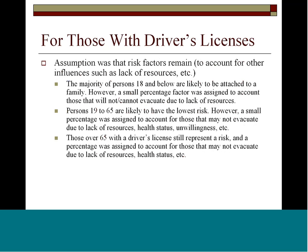I'm going to go through this kind of quickly just to give you some idea of our thinking and how we might have applied some of those risk factors. For those people that did have driver's licenses, you couldn't assume that they all could get out. They may not have a car. Their car may be broken. They may not have enough money to pay for gas to get out of town. They may not have a place to go and would therefore need some help getting somewhere. So we assigned risk factors even to those with active driver's licenses.